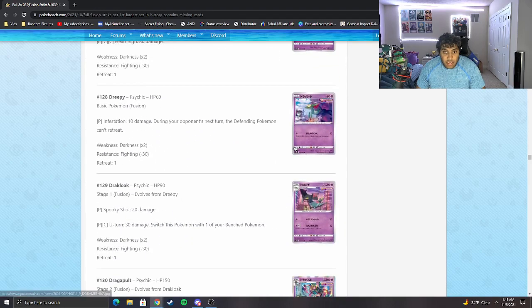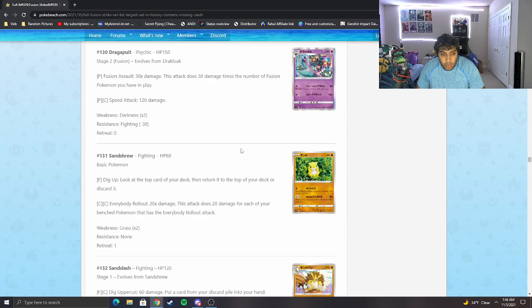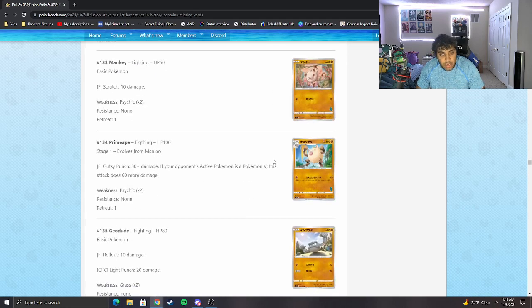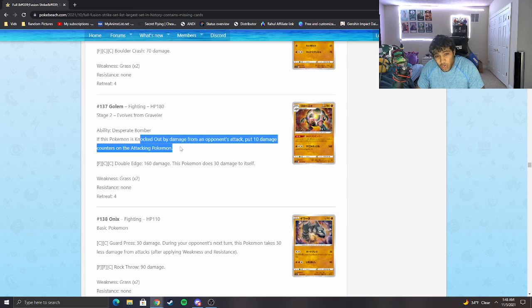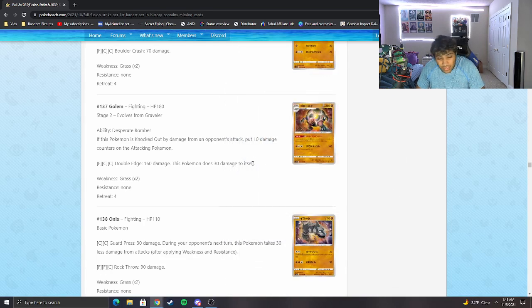Sandygast, Palisand, Indeedee, Dreepy, Drakloak, Fusion, Dragapult, Sandshrew, has everybody roll out. Sandslash, Mankey, Primeape, Geodude, Graveler, Golem, these are all bad. This is a cool ability, but it has to be knocked out to put 10 damage counters on the opposing active, not just attacked. And it's a stage 2 that is 180, so it's like, it's a stage 2. This kind of sucks.